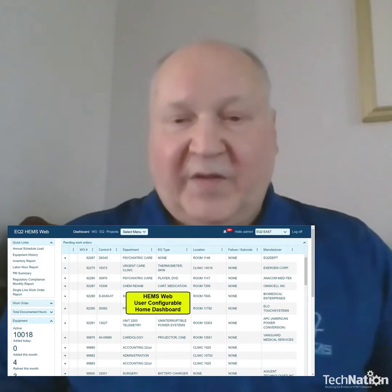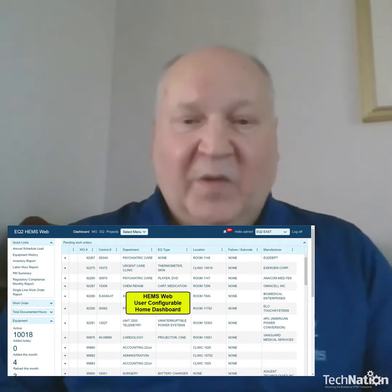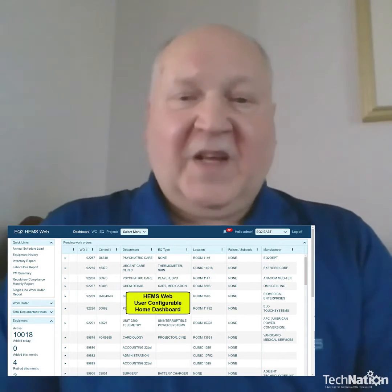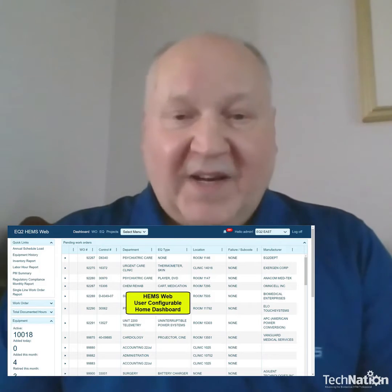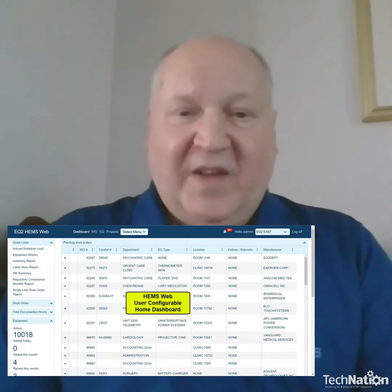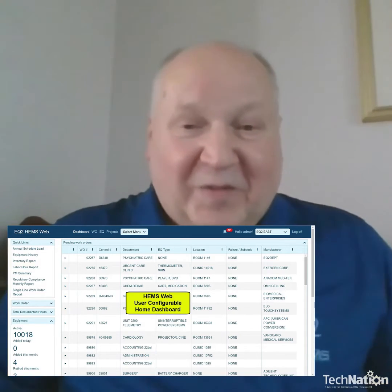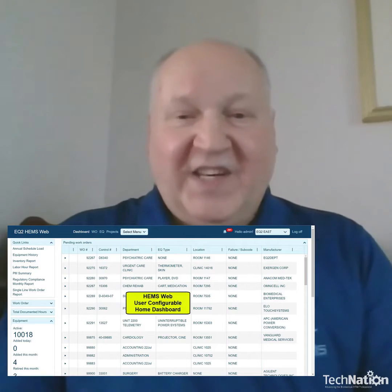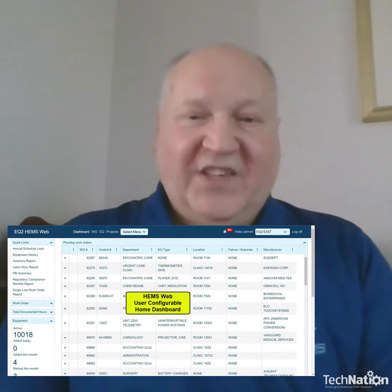You can adjust where information is going to appear, whether it's going to be expanded, not expanded, what columns you want to see. And it's going to have all the same menus and layouts of HEMS Enterprise, so if you're already familiar with HEMS, you'll be very familiar with HEMS Web, except you will benefit from the nicer, fresher interface and a much easier install, as there's nothing to install on the Windows applications.